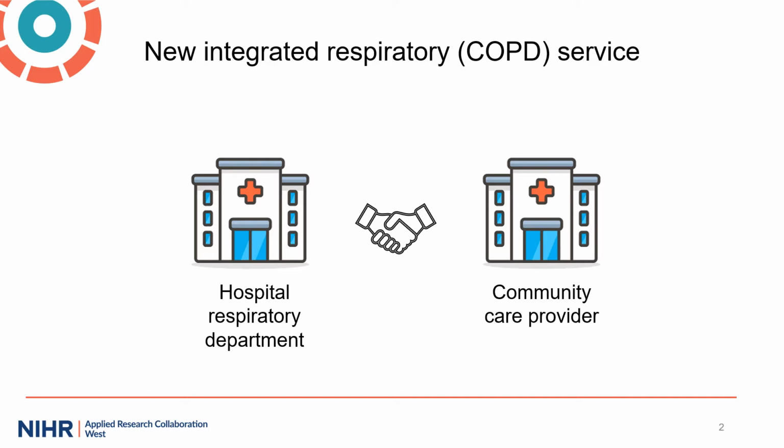We have evaluated this new service by using both quantitative and qualitative methods, but in this presentation I will focus on the quantitative analysis. The new service consists of 3 different components that were implemented over the course of 2016, which I will explain in more detail later. So first I will give you some more background on COPD.